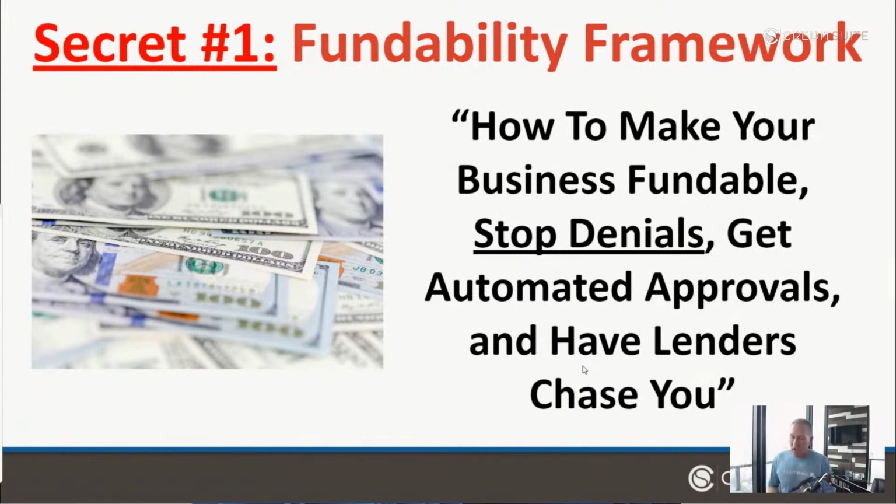So what she said was, look, banks, the first thing they look at is just to make sure you are credible. We call this fundability, where we look at all the legitimacy of your business to make sure, are you set up the right way? Are you structured the right way? Do you look like a legitimate business? Do you look real and not fraudulent? That's what gets most applications for funding denied.